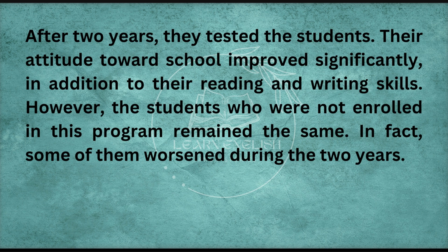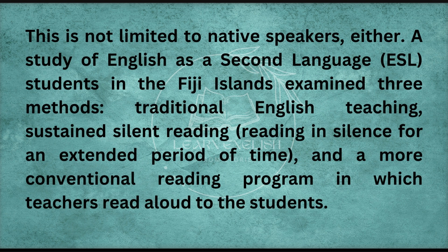However, the students who were not enrolled in this program remained the same. In fact, some of them worsened during the 2 years. This is not limited to native speakers either. A study of English as a second language, ESL, students in the Fiji Islands examined 3 methods: traditional English teaching, sustained silent reading, reading in silence for an extended period of time, and a more conventional reading program in which teachers read aloud to the students.